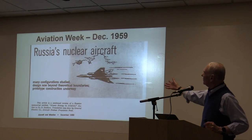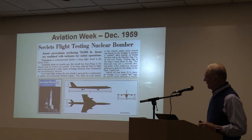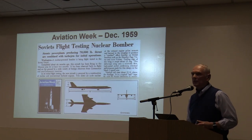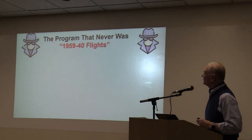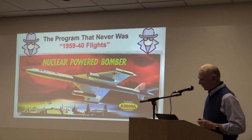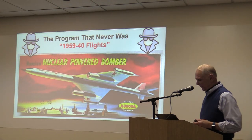They had other publications and so on. Well, was that true? No, it's not. It turns out, that's the picture we showed before, they claimed they had 40 flights of a nuclear-powered aircraft.